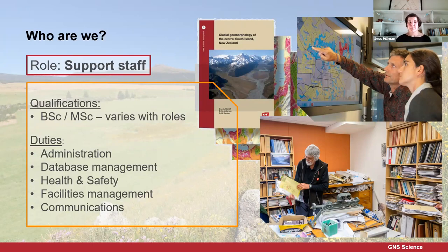Obviously, database management used to be a much more hands-on paperwork job, and we still have tons and tons of archives and records that need to be sorted out, but we are moving towards a much more digital-based world and how we can do that in a more efficient way and also make sure that we have everything backed up and secure and accessible.